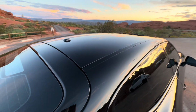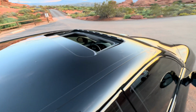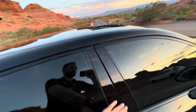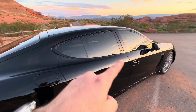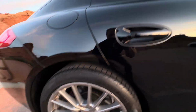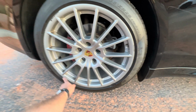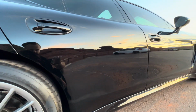Trying to see any other, got one chip right, oh, it's the same bug again, sorry. Little scuff right there. Again, B pillars are all done on this side, so that's something you don't have to worry about. I do love the blackout package on the exterior, so instead of the chrome around the window trim, it's all factory gloss black, which is a nice detail. Curb rash on this wheel. It does have the red Porsche calipers, which kind of sets off the wheels really nice.